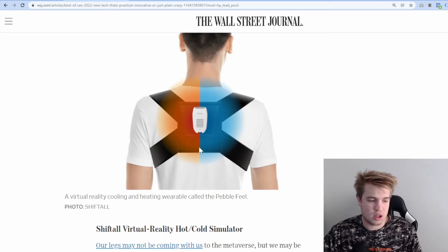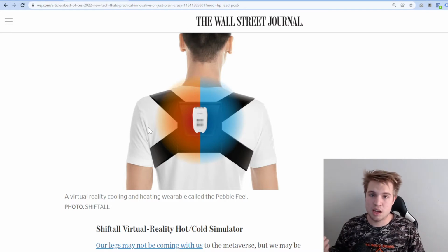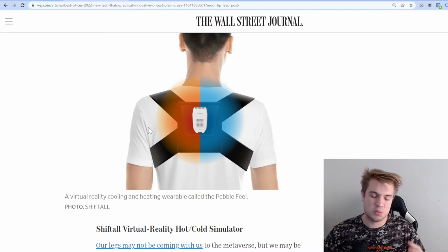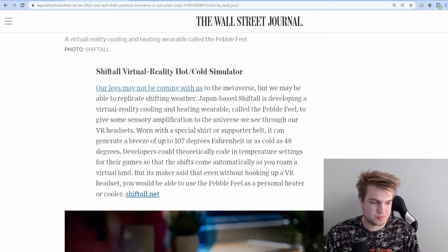This is also an interesting one as well. It's a virtual reality hot cold simulator, so you can be wearing your VR goggles, playing your VR game, and maybe you're walking in the desert in the game and you can feel the heat on your back. So it kind of is a more fully immersive ordeal.